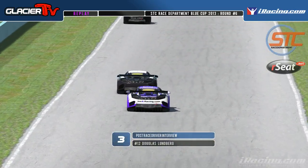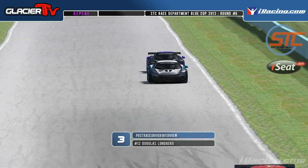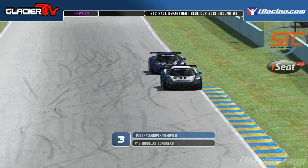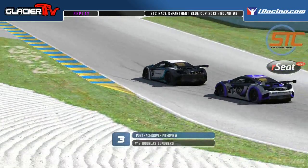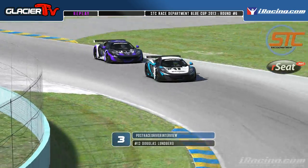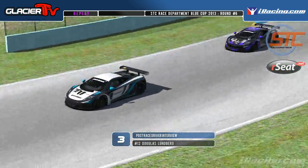Did your sat nav forget to tell you where to go? Can you repeat? Did your satellite navigation stop working at that critical moment where you needed to turn left? TomTom was squared.